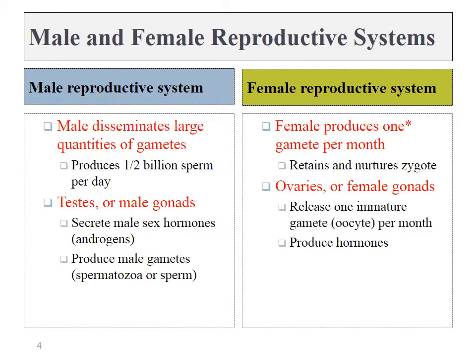Let's start with a quick comparison between the male and the female reproductive systems. Over the next couple of lectures, we should see that these two systems contain almost entirely the same organs, which have the same basic functions. There are just some minor detail differences between the two. Both the male and the female gonads have two major functions. And the first is to produce gametes, or the sex cells.